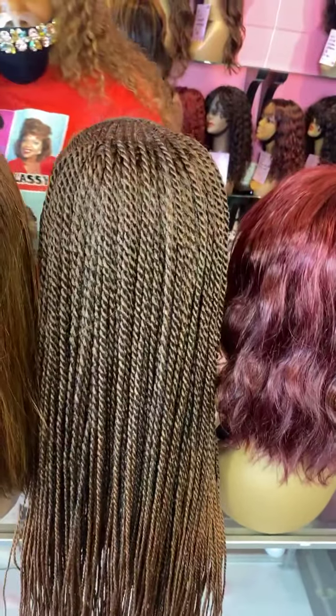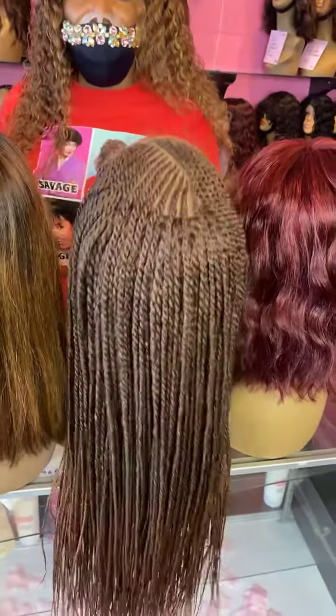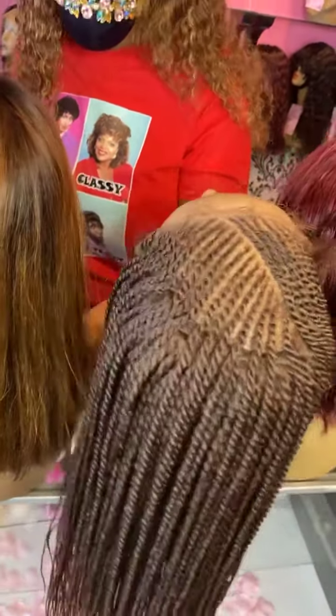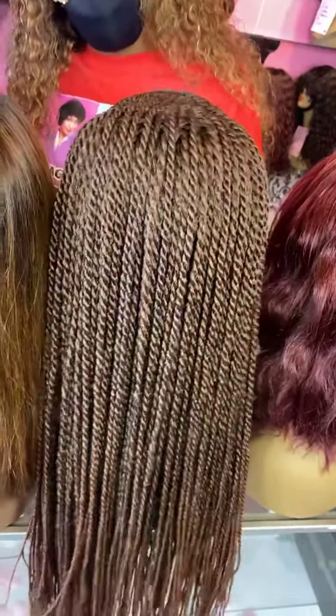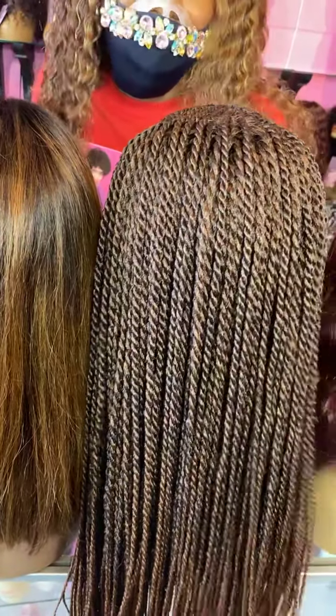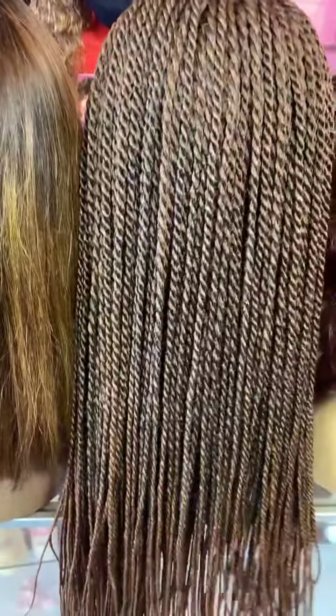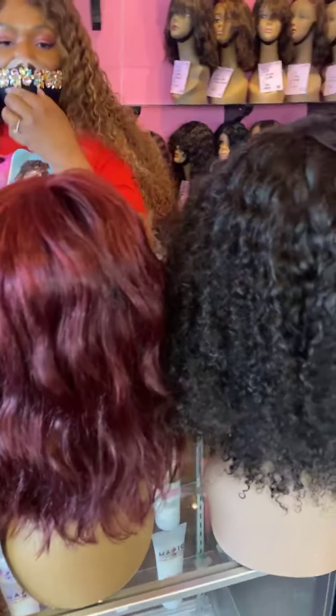So this is unit number 603, ladies and gentlemen. This is one of our braided units. Now our braided units, we are having a hard time keeping in stock. Check out this awesome quality. All of the twists are the exact same diameter. So it's really, really great quality. And it's braided down to the ends. Check out our braided wig section at magichaircompany.com to see our different braids, wigs, and options.